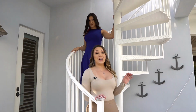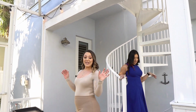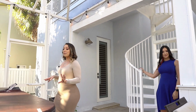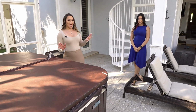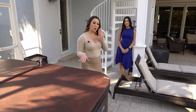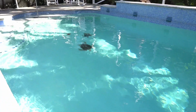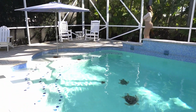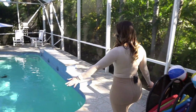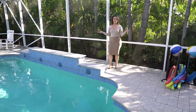All right, now as you come down this beautiful spiral staircase into your amazing back patio, you come right up to your jacuzzi right here. Now it is covered because it is the winter time. Even in Florida, it does get cold. So you have that, which is really, really great. And then you open up into an amazing pool area. You've got your sunbathing chairs right there, and just awesome, awesome. Just wow. Desi, what do you think?